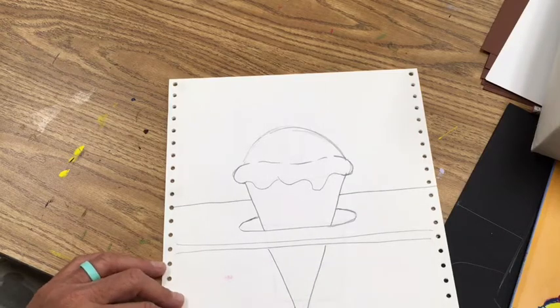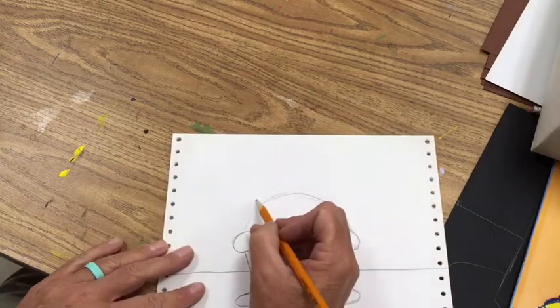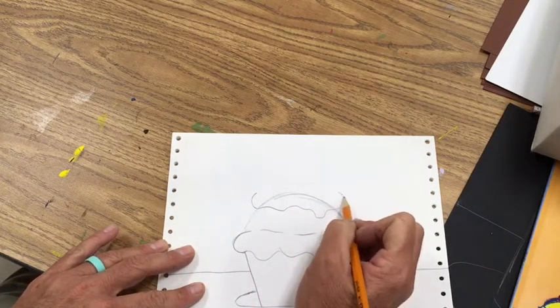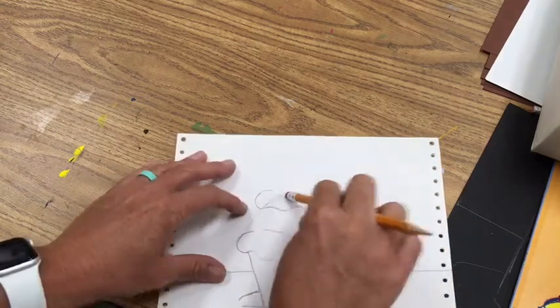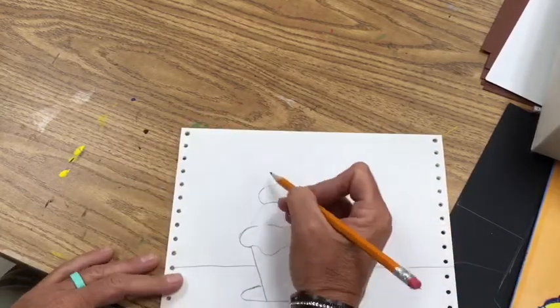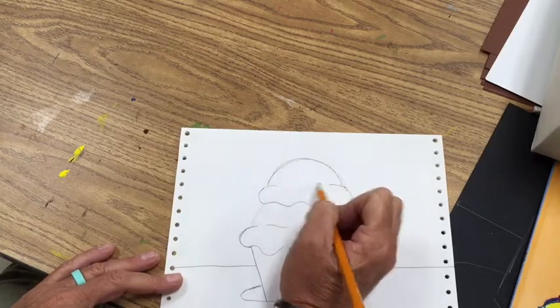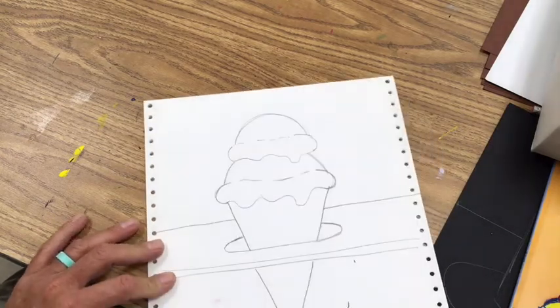Now remember I said I'm going to have to do some erasing, right? So I'm going to draw another layer, another C. But remember, is ice cream see-through? No. So we need to erase this part that's in that scoop of ice cream so it's not see-through, so it looks like it's actually sitting on top. So see how it looks like it's sitting on top?